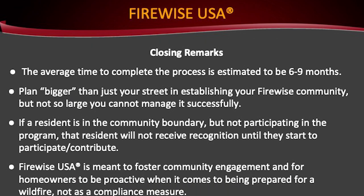So next. The average time is estimated 6 to 9 months. And let me say that that's not on the Firewise side. It's usually on the community figuring it out. So plan bigger for just your street. And so when you're looking at your neighborhood, say Sally, because we already picked on Joe enough, right? Sally on the outside, she doesn't want to participate right now. Or the house is changing over, the house is an Airbnb or something. Don't exclude them, because say they're at the end of the street and then they want to become, your neighborhood would have to start all over again. So don't do that to yourself.